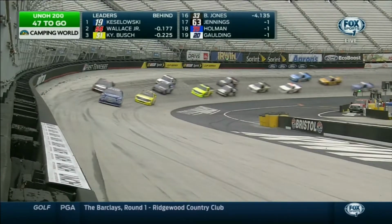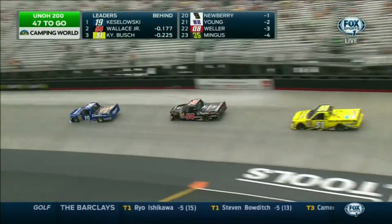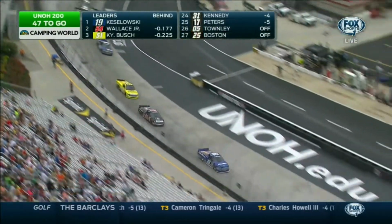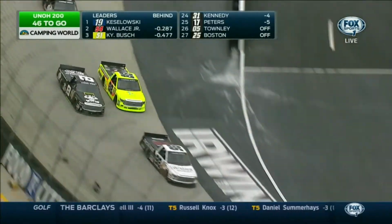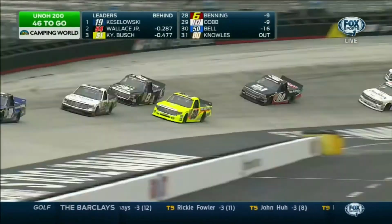That 54 truck has been really strong. He's able to keep pace with Hornaday back in the 4th spot. Now that he has a track position and less than 50 to go, can he do something with Brad Keselowski? So it's Keselowski, Wallace, Kyle Busch, Hornaday, Sauter, Crafton, and John Hunter Nemechek.